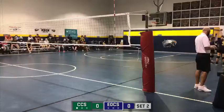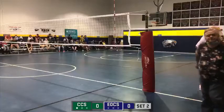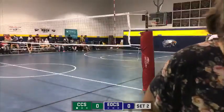Again, East Dayton is 1-3 right now in the conference, and Calvary Christian is a perfect 4-0, and so it's a pretty big game for East Dayton and Calvary Christian.